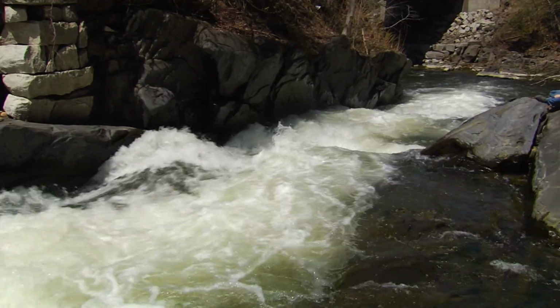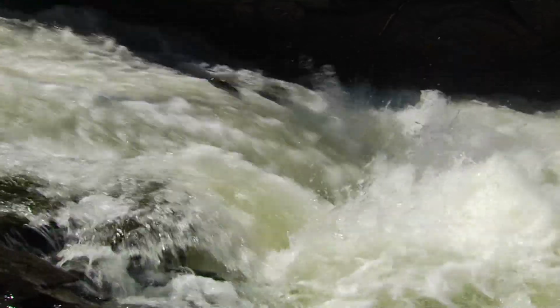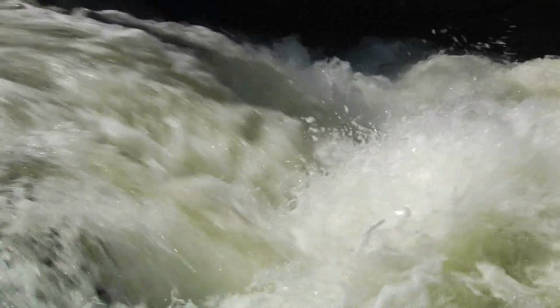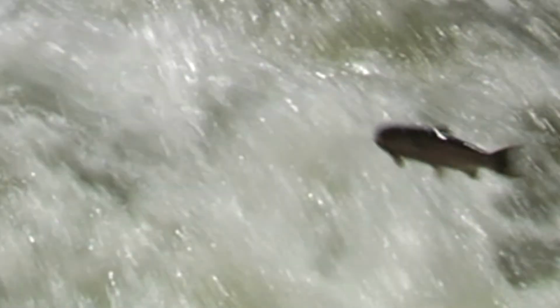When the conditions are right, you'll see them jumping out of the water. It gets anglers excited, but anybody, even if they don't fish, likes seeing these big, beautiful fish jump out of the water. It's a chance for people that aren't normally fishing to actually see a fish, and a big one at that.